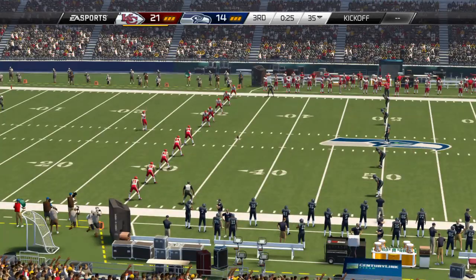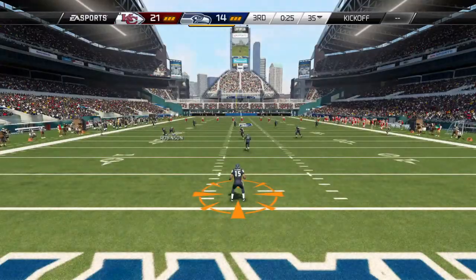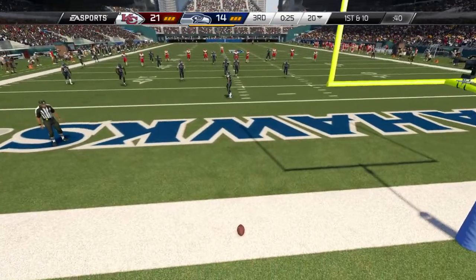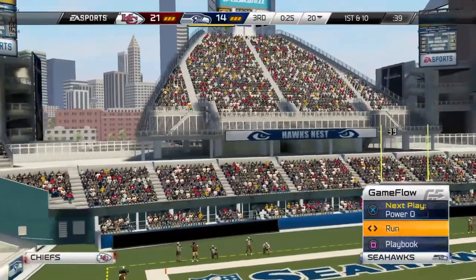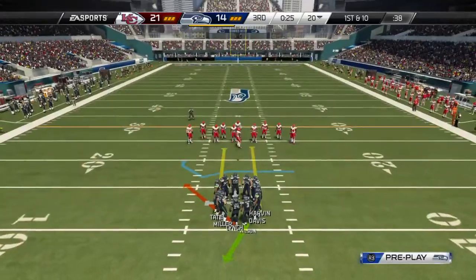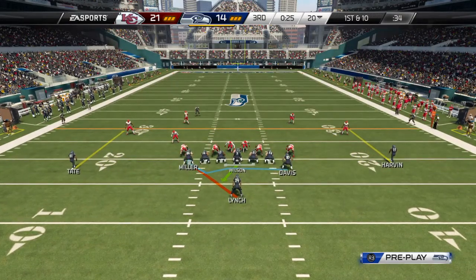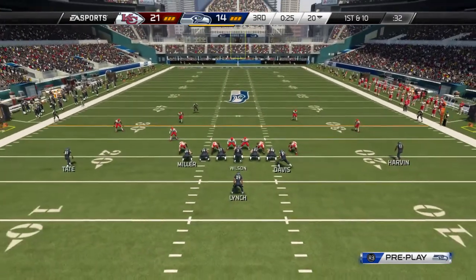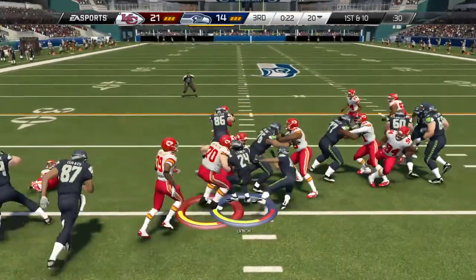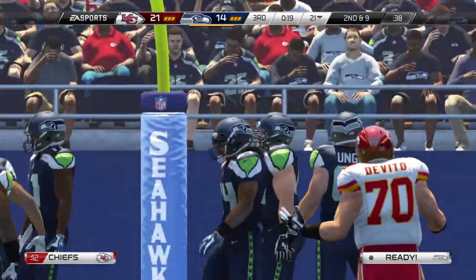The Seahawks are set to return the kickoff. No return. The ball's coming out to the 20. Russell Wilson has it under center. First and 10. Lynch. He's going to be tackled right around the 21-yard line. Well, a short gain on the run that time by the offense.